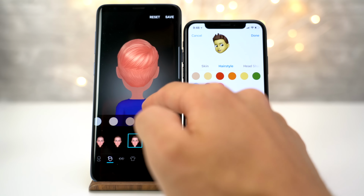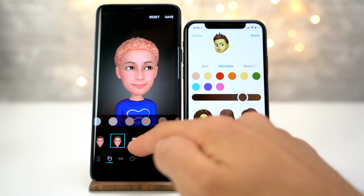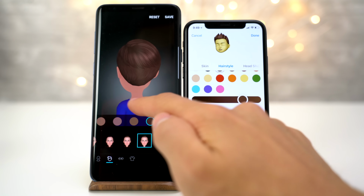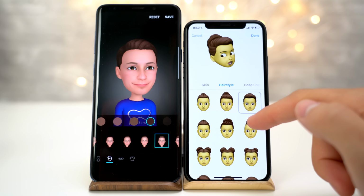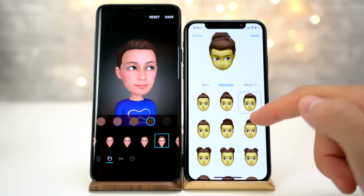Going through all of Samsung's hairstyles, I couldn't find any that I liked, or any that matched my hairstyle when I spike it up. It also doesn't move side to side like Memoji does, so you'll have to spin the character around. Comparing the texture quality of the hair, AR Emoji just looks bad in comparison. Memoji actually has an added highlights option with the same colors, complete with an adjustment slider.